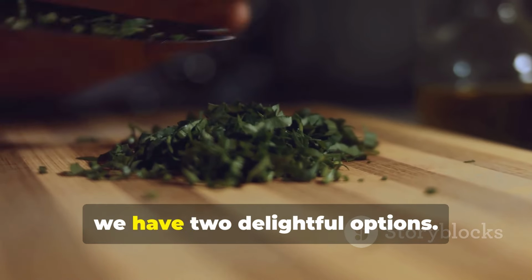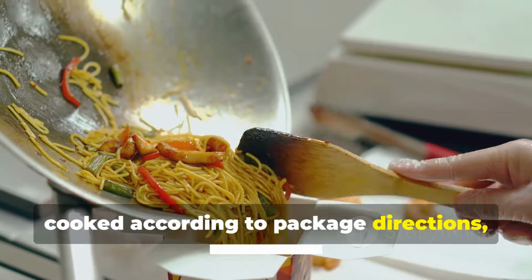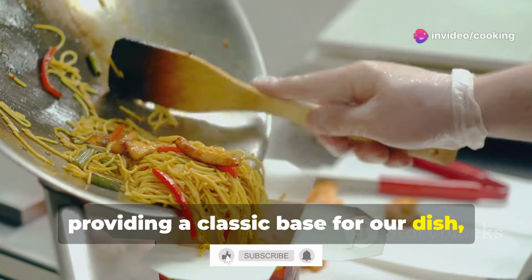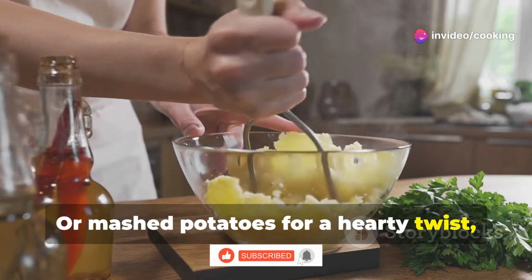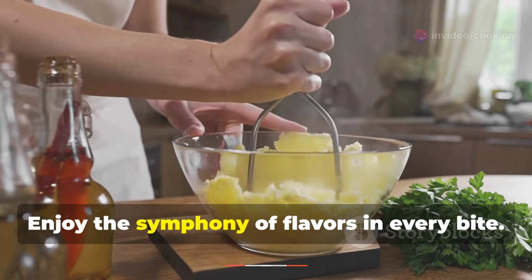For serving, we have 2 delightful options. Egg noodles cooked according to package directions, providing a classic base for our dish, or mashed potatoes for a hearty twist, offering a comforting and satisfying alternative. Enjoy the symphony of flavors in every bite.